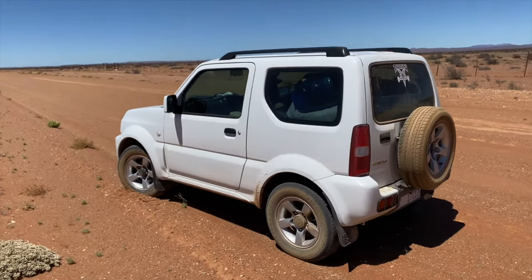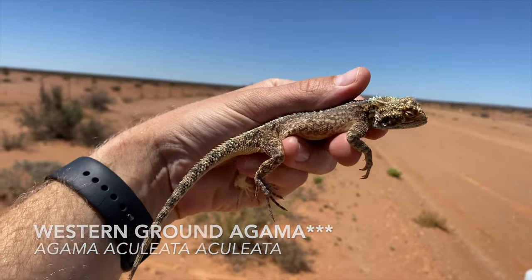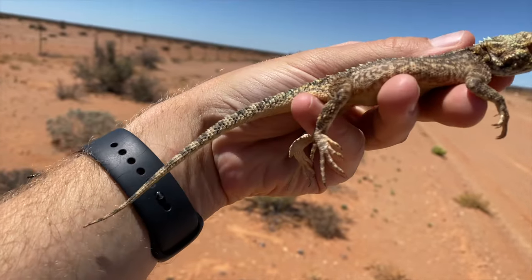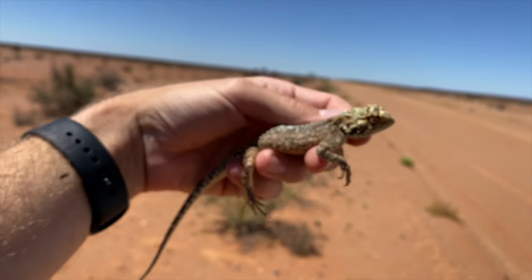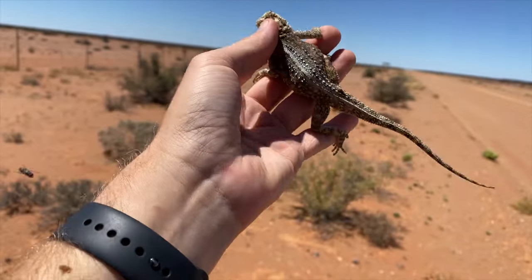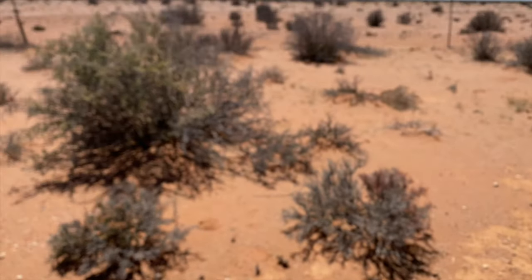So I almost caused a giant accident, swerving in the road, trying to stop this gorgeous looking agama. The answer is yes. I'm pretty sure this is the Agama hispida. This is the southern spiny agama. This is a female, so it doesn't have the nice sort of green color that the males have. Super chuffed that I managed to stop and get it, but I was hoping to get to my next destination. But now we have to photograph things on the side of the road quickly. But rather that than not find anything.